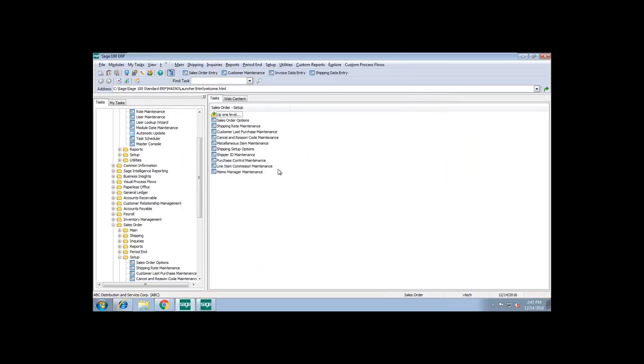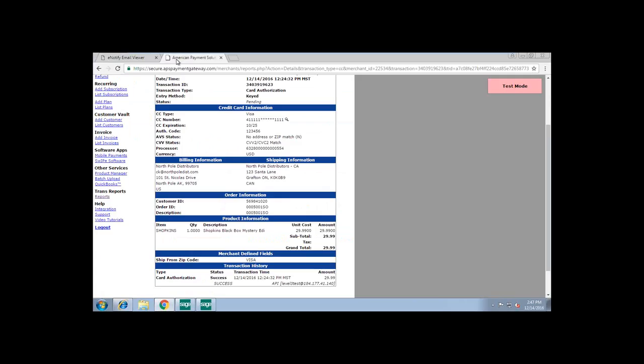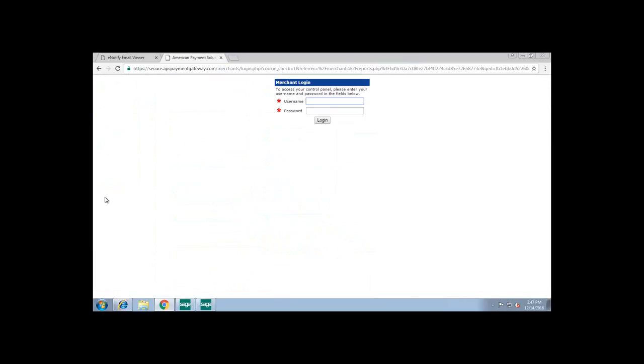Now that the transaction is complete, I'd like to just walk back over to the portal and show you how the portal has also been updated at the same time that I updated Sage 100. And I think I can get back over there. Let me just log back in.